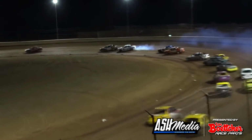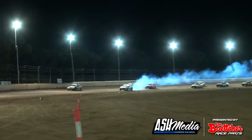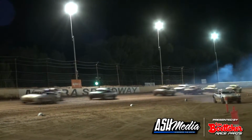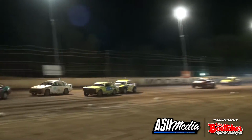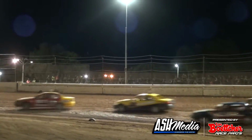Michael Hammond's car starting to billow smoke. Michael Hammond's not going to last the distance. In fact, he won't last 2 laps. Hammond's gone. He's out of the race. So Michael Hammond blows an engine on lap number 2 as they move out of turn number 3 and 4. As they move down to the main straight, it's Tim Atkin out in front.